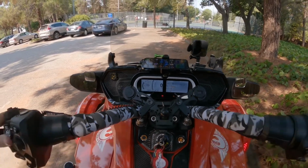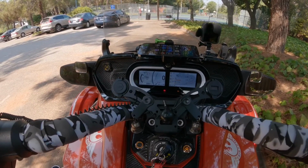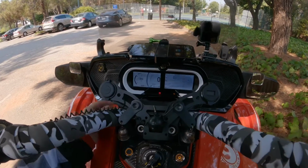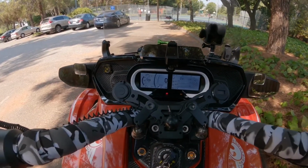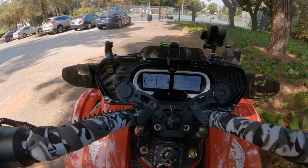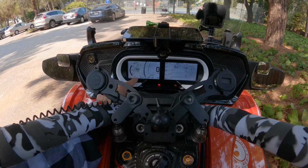If you push the joystick down and hold it, you can change the trip meter, or I just cleared it. When you push it down, you clear it. When you push it up and hold it, you change it so that the screen on the left shows your trip.